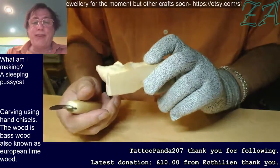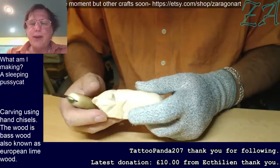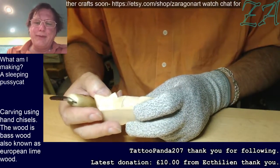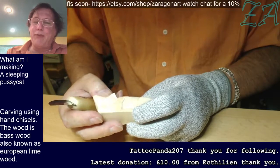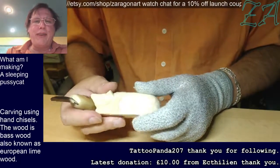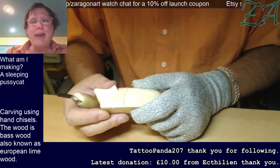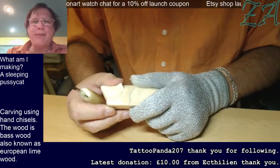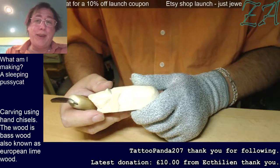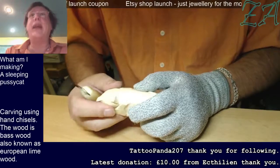Which is obviously practice. This is effectively my first 3D piece, if you don't count the fact it's flat on the bottom. So you could almost call it a full height relief carving. So I'd probably want to practice with something a bit less messy than clay. I always kind of wanted to get ZBrush if it wasn't so expensive, or Mudbox, and do some electronic clay sculpting. But no, I've not tried real clay at all.